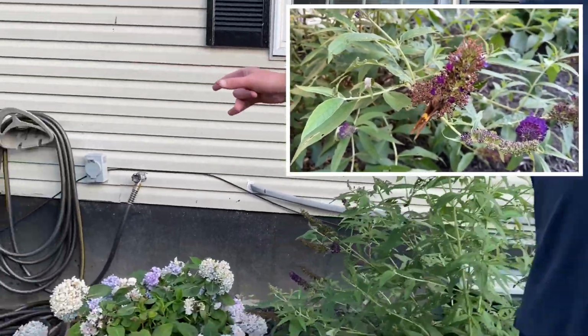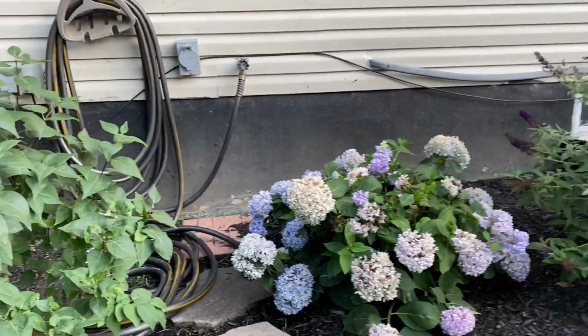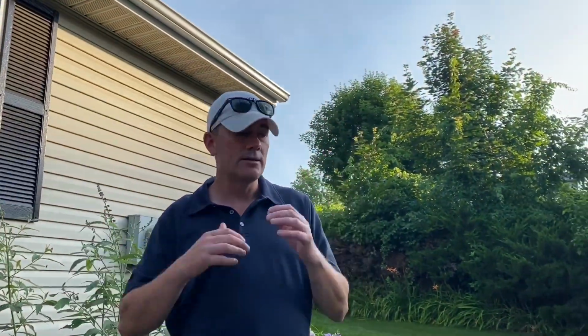And then I ended here with the lilac. The idea with that lilac is I want that thing to really grow big, so when we're on the deck, we don't really see our neighbors. It's going to grow up really big and block that out.